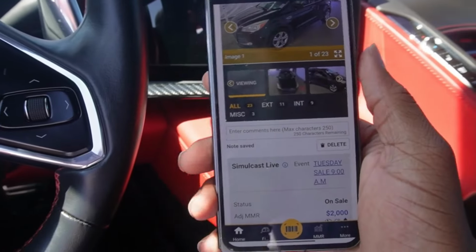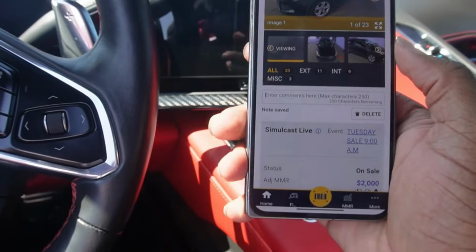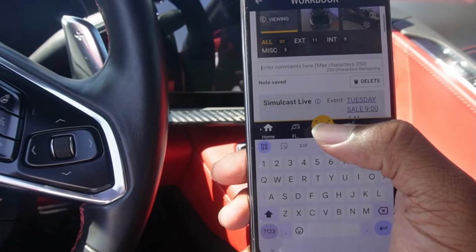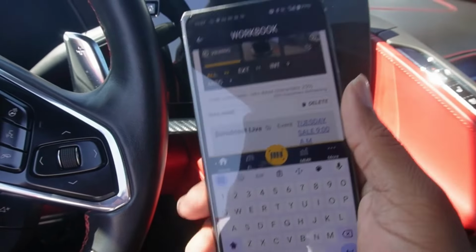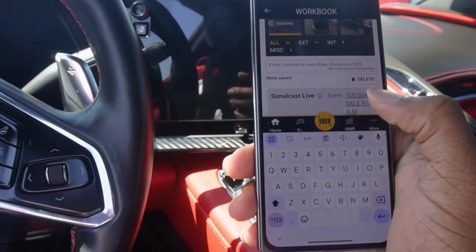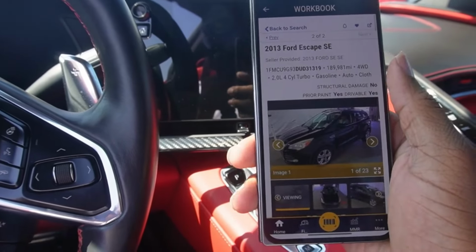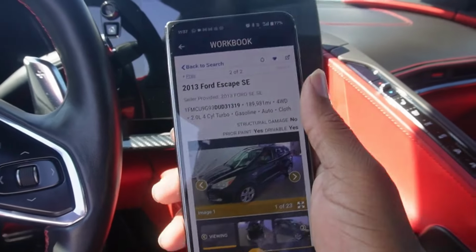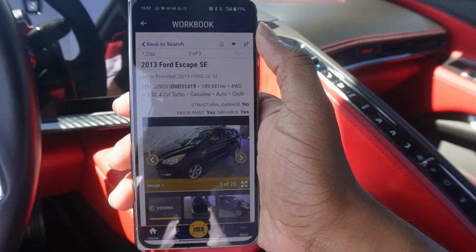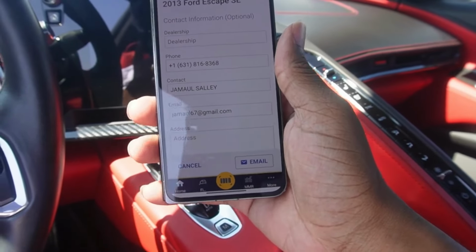And as a quick thing, usually when I'm going through each car and inspecting them, I'll add whatever comments I see about the car right there. If you have any note about a problem with the car that you want to make sure you remember when you're about to bid on it later, you can add it there. And if you don't like the car anymore, or you saw that it's not a good car you want to bid on, you could just tap the little heart icon on the top there and remove that from your workbook as well.